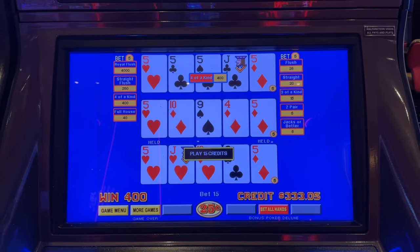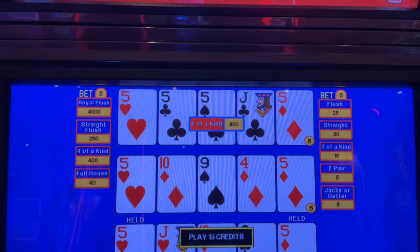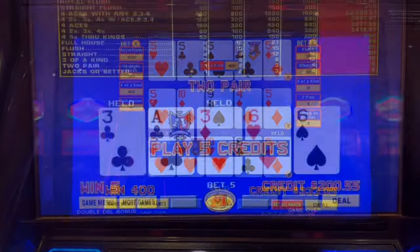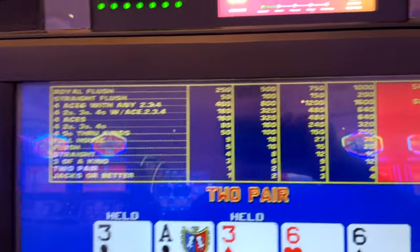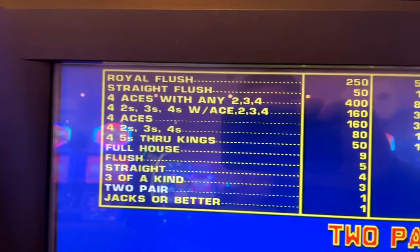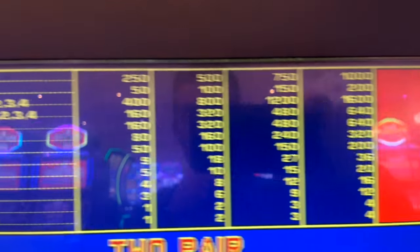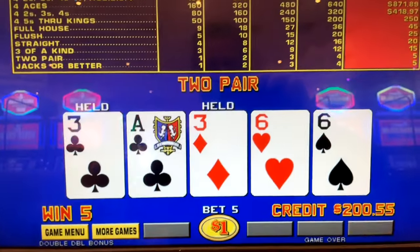Using the free play at Hard Rock. I'm only playing quarter, so at least it's $100 though. So I'm playing double bonus, which means it gives more for some four of a kind, as you can see. And it's progressive. So I'd like to hit the Royal Flush or four aces with a 2, 3, or 4. So cross your fingers.